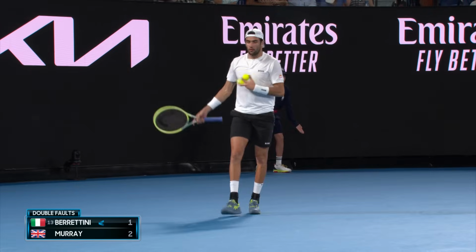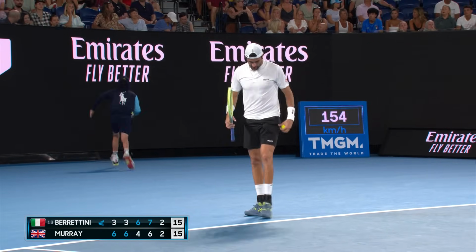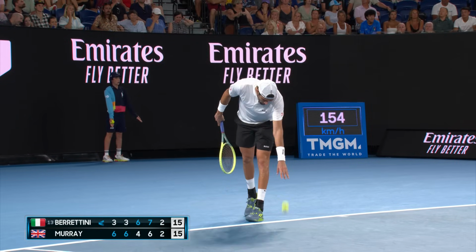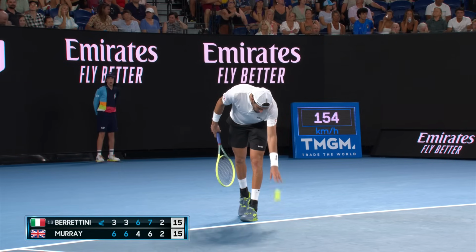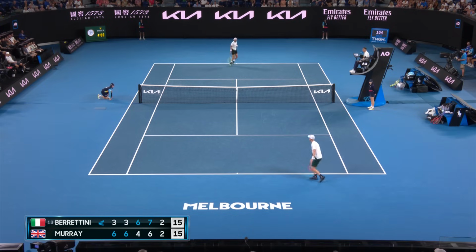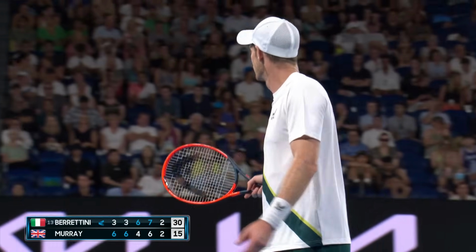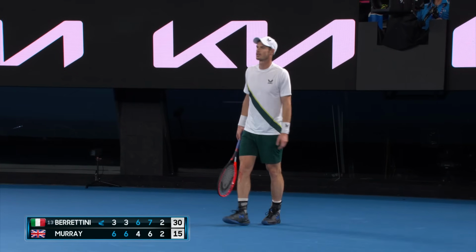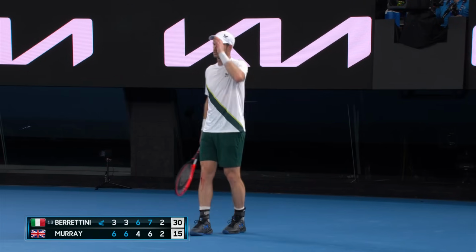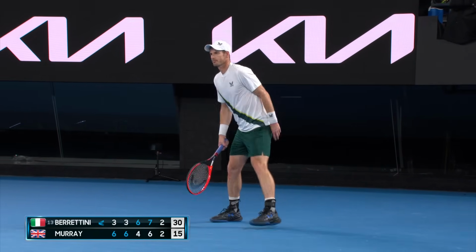Just the first double fault from Berrettini. This is where the serve, almost more than any other time, can come in, and there's Ivan trying to... All legal coaching from the box these days. I think, strictly speaking, that isn't legal. Okay, showing hand signals.